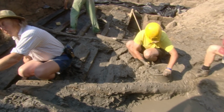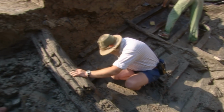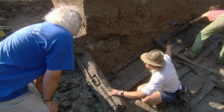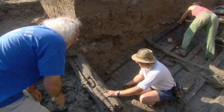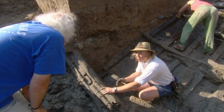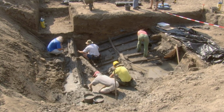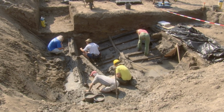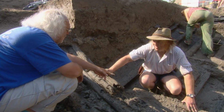Morning, Phil. How are you getting on? Oh, absolutely excellent. It really is something else down here. It's looking very impressive. We've actually now got the full width of it, and it's the full height of it, so we've got the full profile. Right. Since I've been working here, you really get that sense of being in a boat. It's quite incredible.